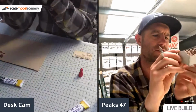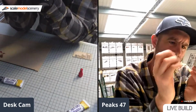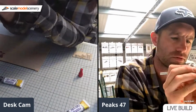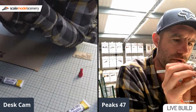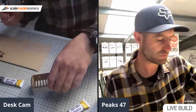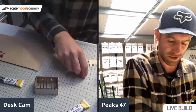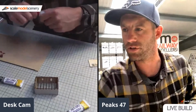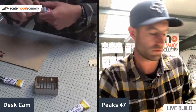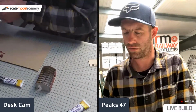Right, just want to try and get this window a bit straighter, and then I'll move on, guys. Right, that's better. Happy with that. Right, what I'm going to do is go back to painting, and anyone that's joined late might be able to look at this again anyway. I'm going to concentrate more on this colour.